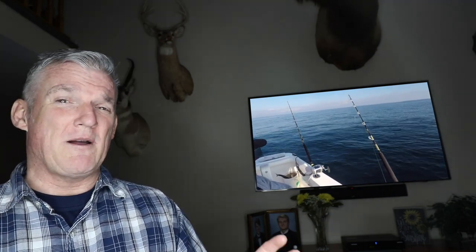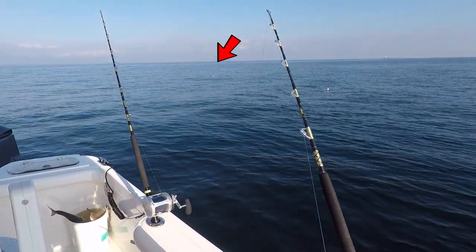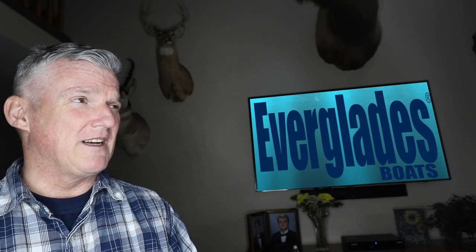What we do here is now I put cameras everywhere, of course, on the boat. And what I want you to pay attention to is two baits at the same time get picked up, all right? This bait right here gets hit by an 85-inch giant, and the other fish right here is a 70-inch fish. Those are massive fish right there, all right?